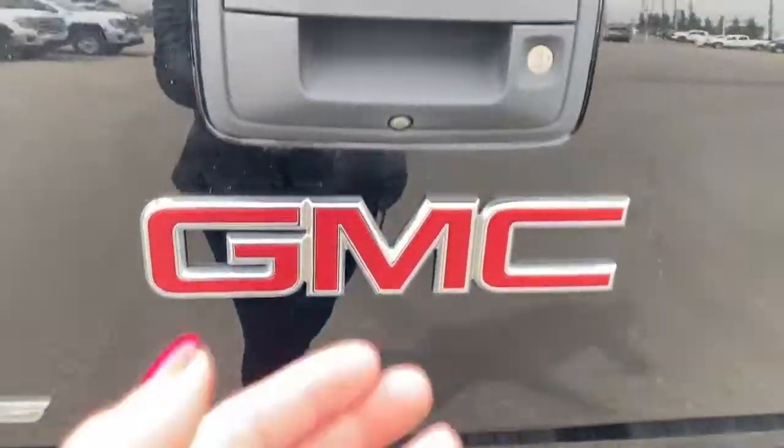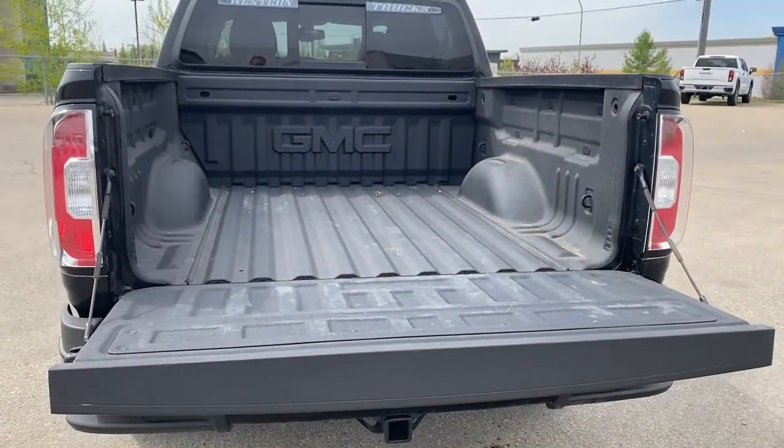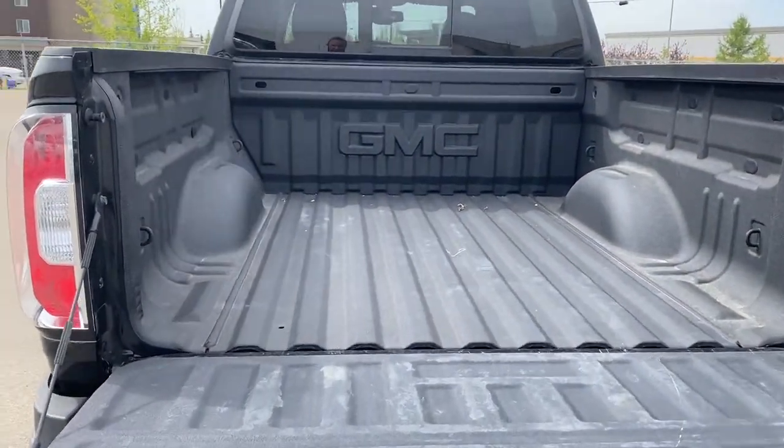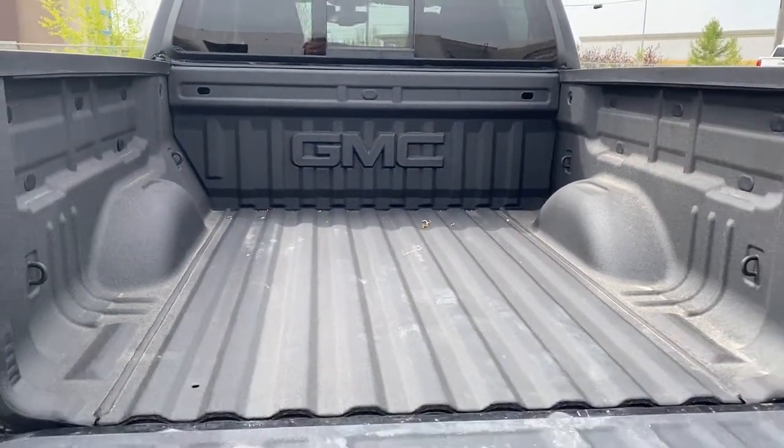This truck also has GM's easy lift and lower tailgate, so we can drop that tailgate down with ease. The box of the truck has a spray-in box liner and cargo hooks.